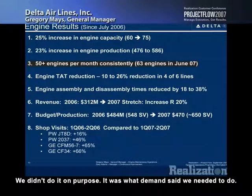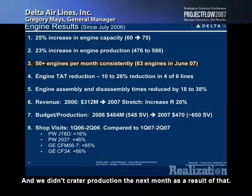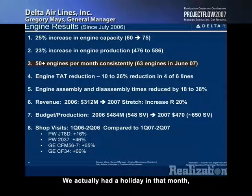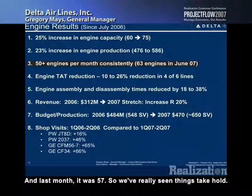Didn't we do it on purpose? It was just what demand said we needed to do. So very gratifying. And we didn't crater production the next month as a result. We actually had a holiday in that month, and I think we produced 53 or 54 engines, and last month it was 57. So we've really seen things kind of take hold.